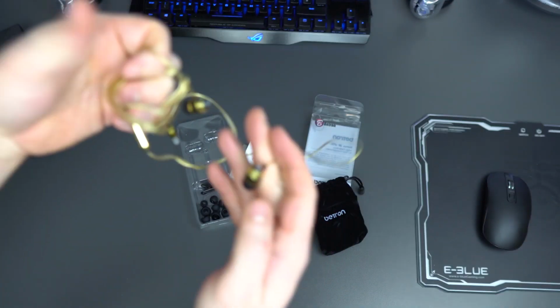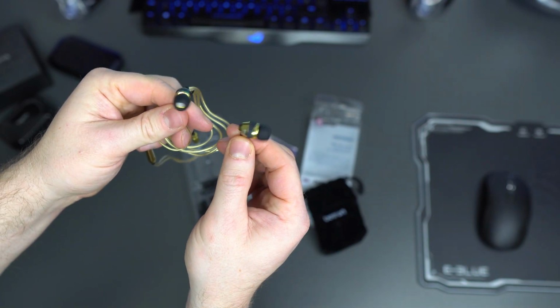So something to bear in mind is that these are a wired set of earbuds. So for those of you who don't have a 3.5mm headphone jack, you're damn well out of luck. Betron do a couple of Bluetooth variants. However, of course, with the Bluetooth comes additional monies. And that's not the purpose of the video today. Cheap earbuds, top selling, Amazon.